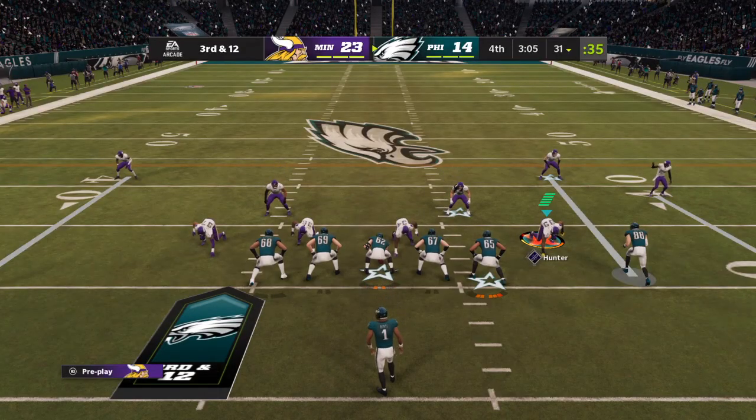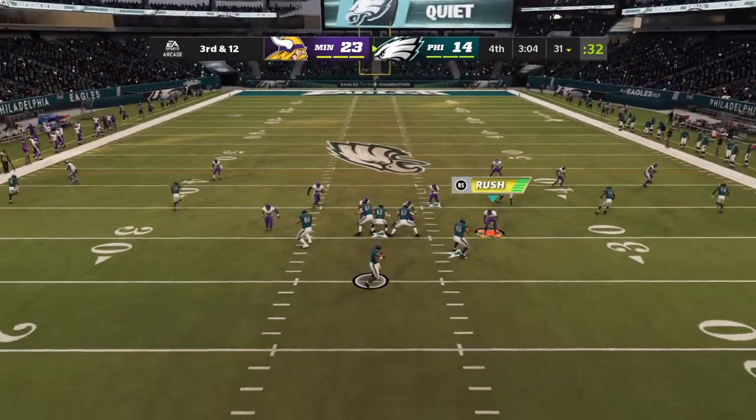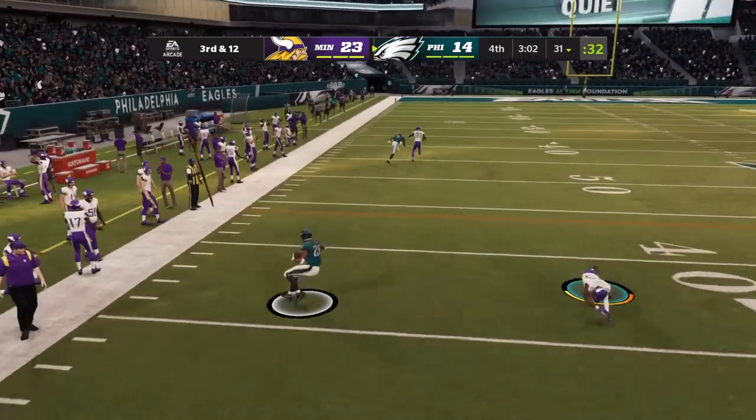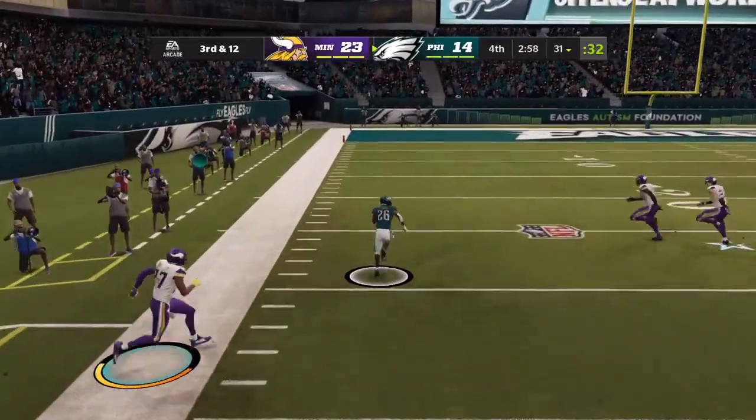The Eagles on third down. They've been good, 3 for 4 thus far. This is third down and 12. Throwing the out route incomplete. It's Sanders. They find some open field here.